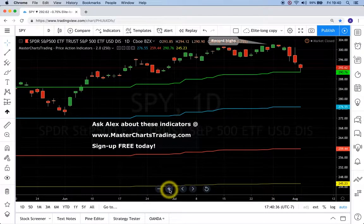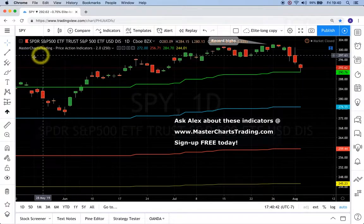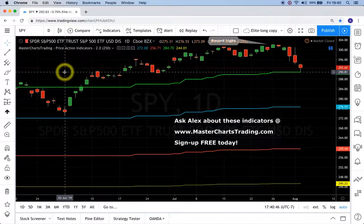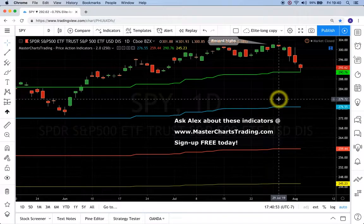So again, throughout the presentation, I'll be using these 4 lines on the chart. These are indicators that are calculated, and you can have the same indicators on your TradingView chart. Simply drop me a line at MasterChartsTrading.com.